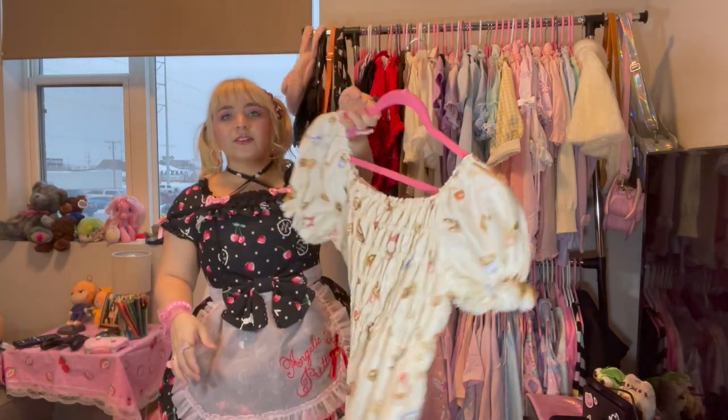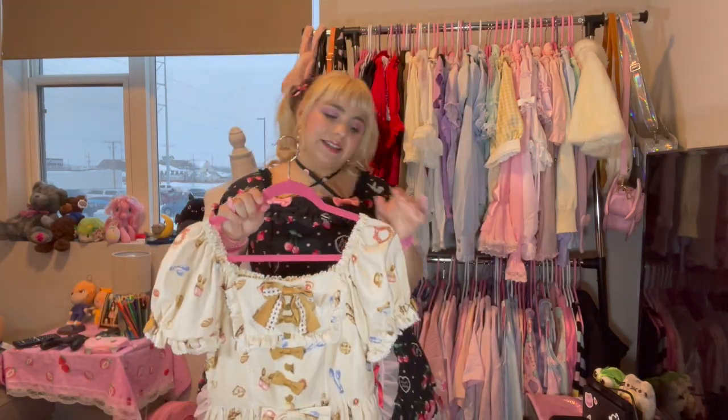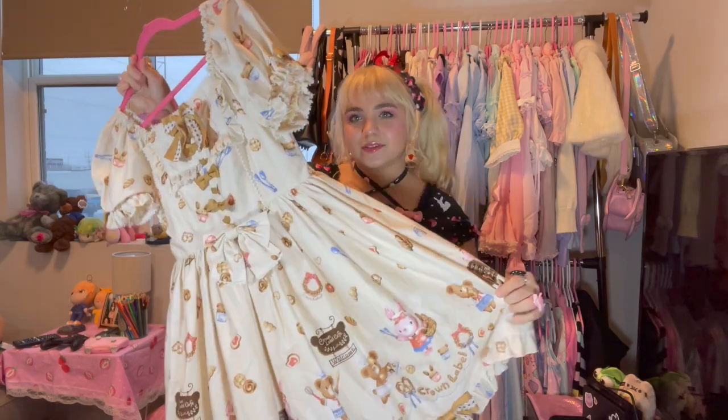And the print is super gorgeous. I love it. It has full back shirring. It is very friendly and it's super comfy for if I just want to lounge around the house. This is Teddy Bear Baker.